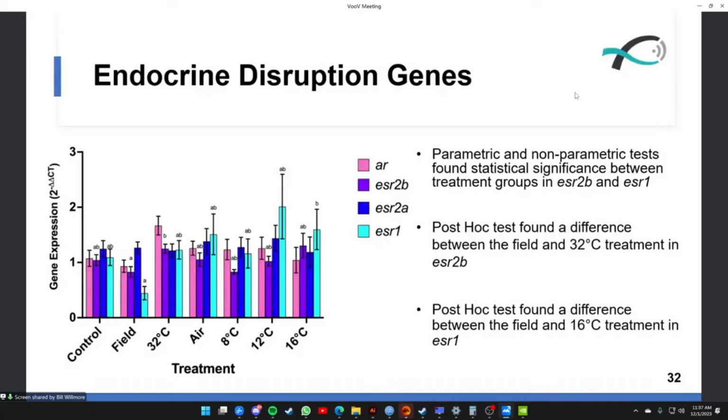So that makes sense. So these are the endocrine disruption genes, and these include genes like estrogen receptor and androgen receptors. So, parametric and non-parametric tests found statistically significant differences between treatment groups in ESR2B and ESR1. These are the estrogen receptors. So they found differences between field and the 32 degrees Celsius treatments in ESR2B. And then they found differences between field and the 16 degrees Celsius treatments in ESR1.